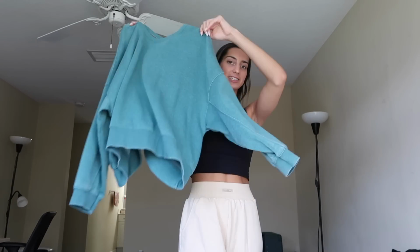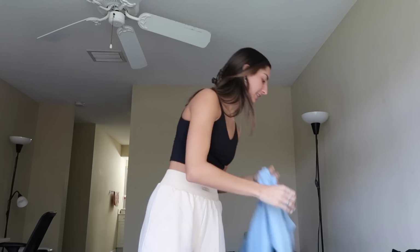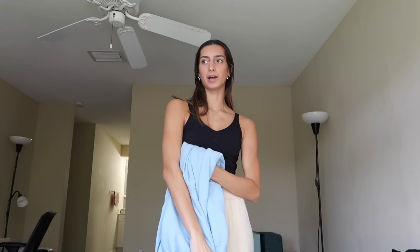I'm limiting myself to only bringing one sweatshirt and one hoodie, so I've got this oversized sweatshirt and then I'm bringing this hoodie. I may not bring them when it comes to the ship, but I definitely want to bring them in Miami. Also, believe it or not, once you're inside the ship or if you're walking the track, it can get really windy and really cold. So even though we're in tropical destinations, sometimes you could still get chilly. So that's why I do want to bring some sweatshirts.